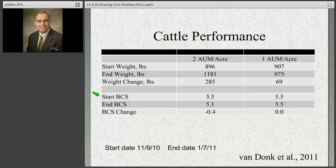You can see that the cows at the 2 AUM per acre stocking rate lose body condition, but the cows at the 1 AUM per acre stocking rate maintain body condition. That's because there are fewer cows in the 1 AUM per acre stocking rate, and that means that the higher quality, more nutritious parts of the corn plant last longer in that paddock.